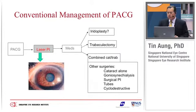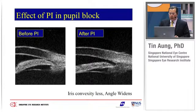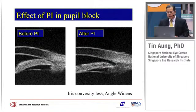The conventional management of angle closure glaucoma involves doing a laser iridotomy as the first line of treatment. The reason we do a laser iridotomy is to relieve the pupil block that's present in the condition. As you can see in this picture, a patient with angle closure with pupil block is marked by a convex iris configuration. After the laser iridotomy, the iris is flatter, and you can see that the angle has opened up.